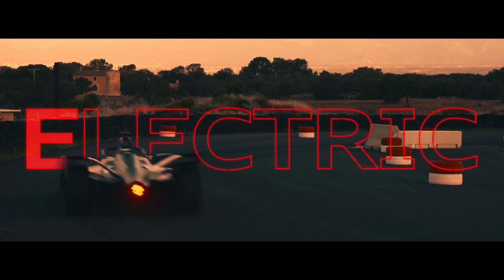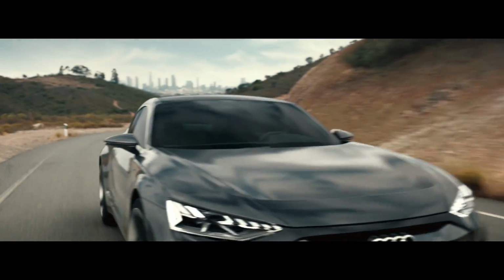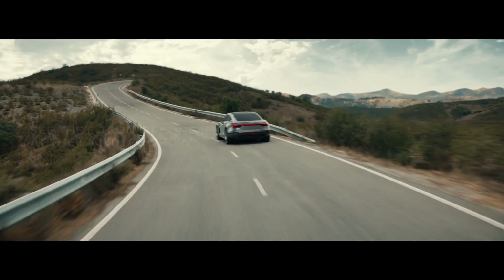And whether gasoline or electric, these machines will forever be engineered to get your heart racing. Own every second.